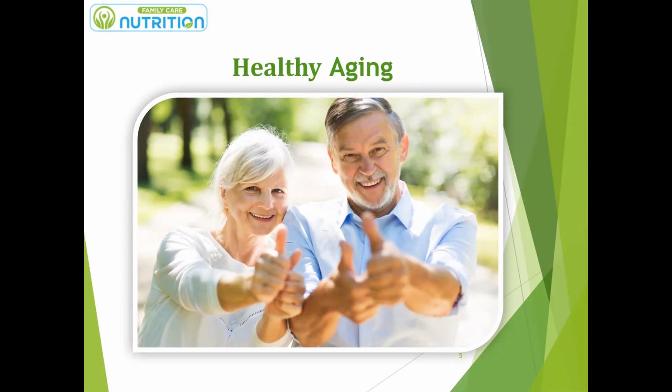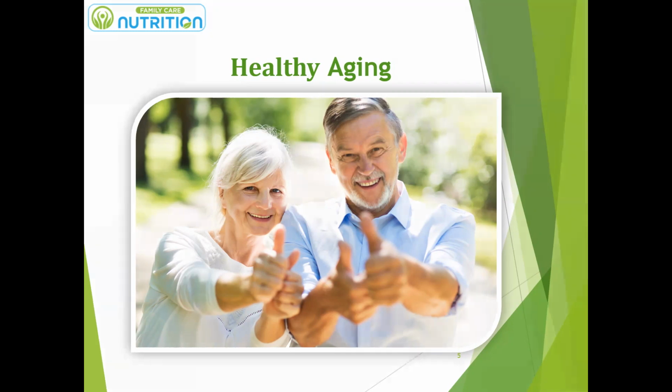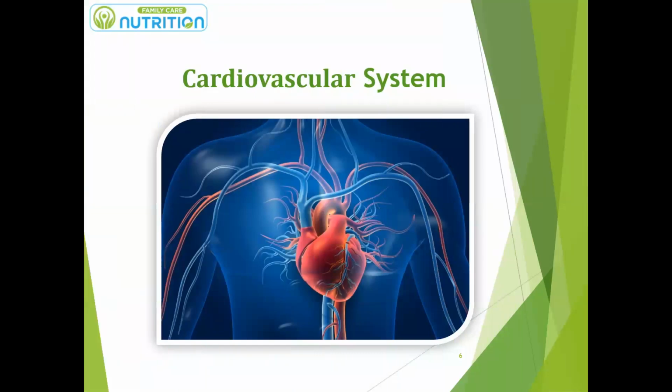But besides the brain, let's start off with what organs we have to focus on when we age. The first one is the cardiovascular system. The most common change in the CVS, the cardiovascular system, is what we call stiffening of the blood capillaries and arteries. This causes our heart to work harder to pump blood through them, and the heart muscles change to adjust to the increased workload.